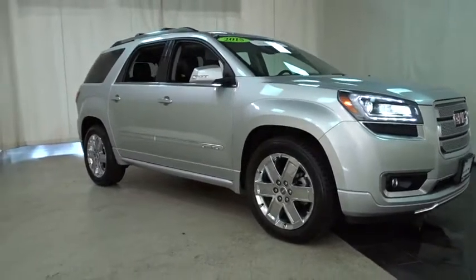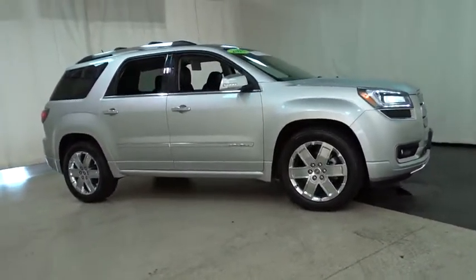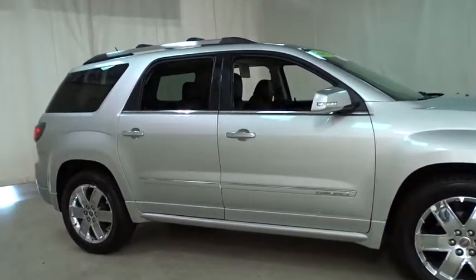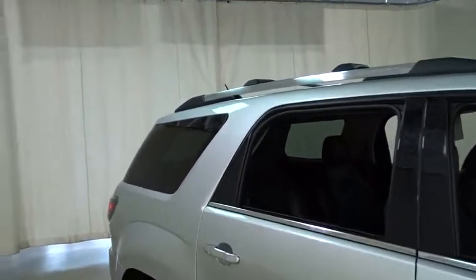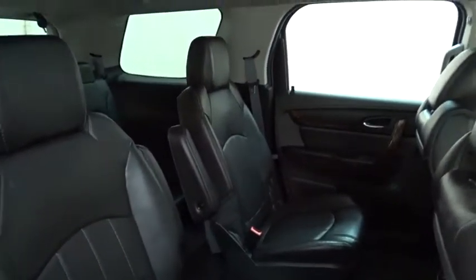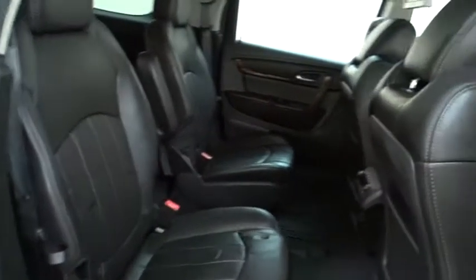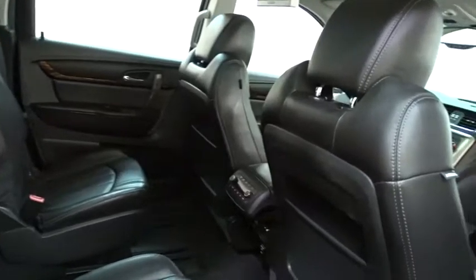The 2015 GMC Acadia. The GMC Acadia is great capability coupled with exceptional safety. Offering better highway fuel economy than any other 8-passenger SUV, advanced technology and thoughtful ergonomics, the Acadia is a premium utility that rejects compromise. This vehicle has less than 8,000 miles.